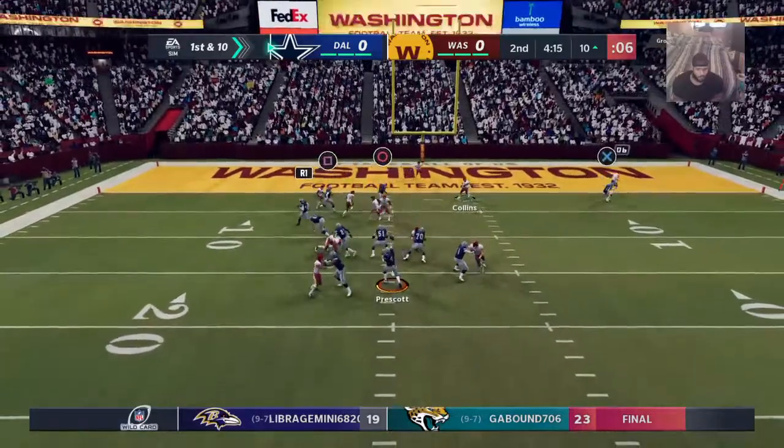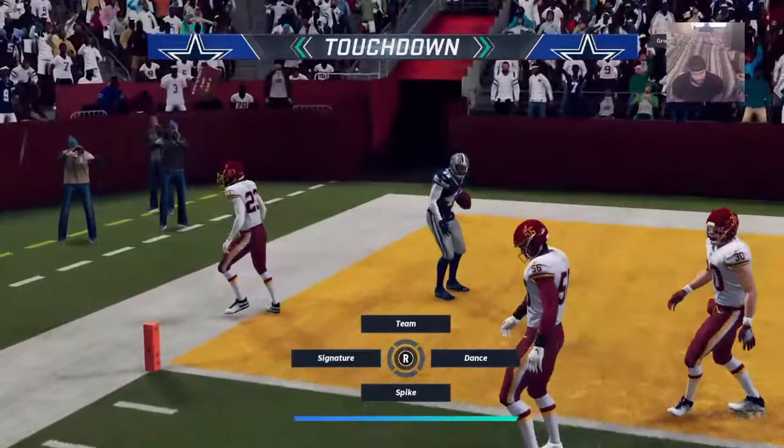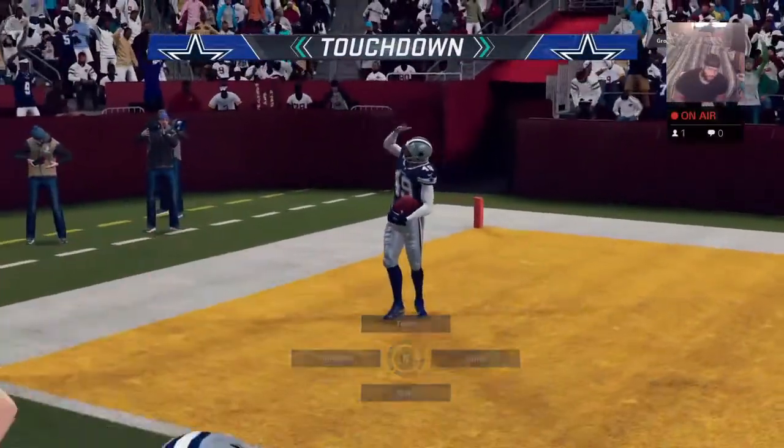On 1st and 10, Prescott. That's complete right around the 8. And he'll take it into the end zone for a Cowboy touchdown.